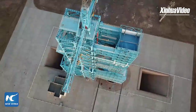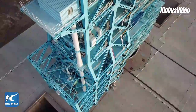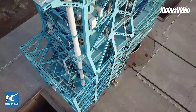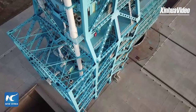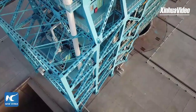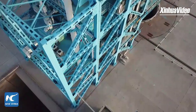And if there's time, they can take the explosion-proof elevator in the launch pad. It can take about 1 minute to reach the ground from the 50 meters high. So maybe you can see outside the launch pad that there's a very long tunnel leading from the top to the ground.